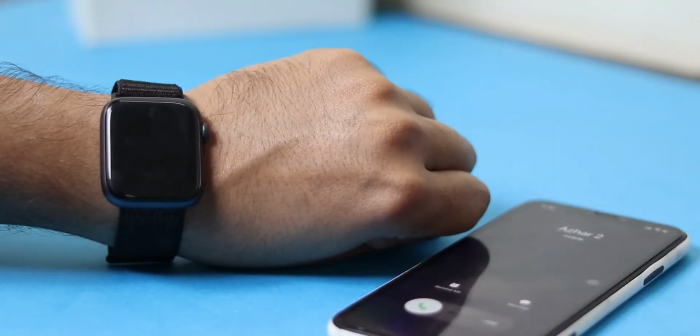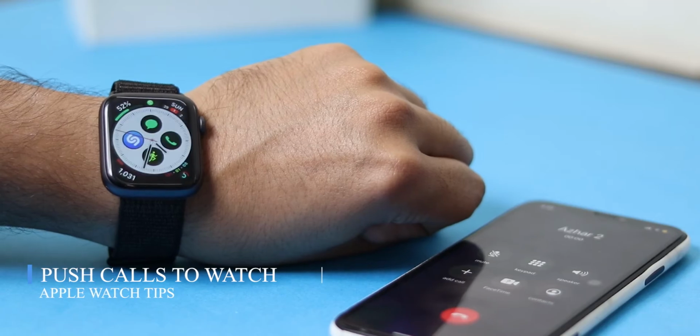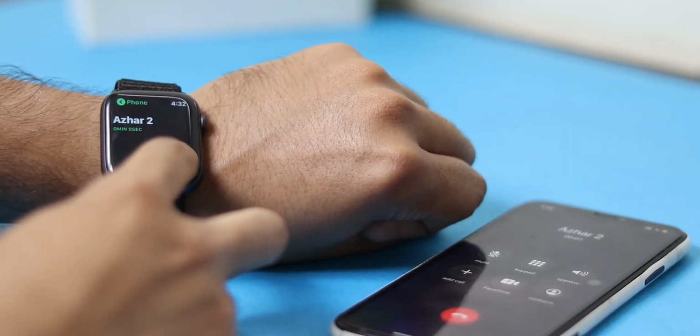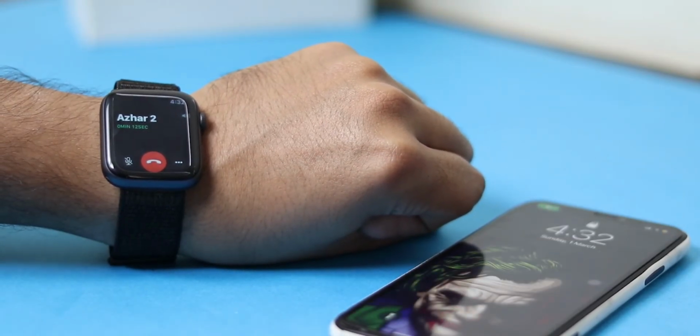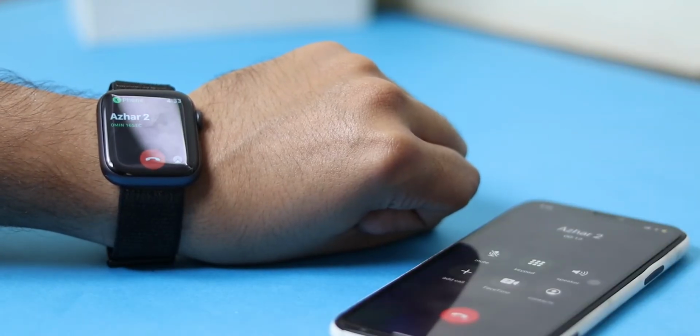Now the next feature is that you can easily take calls or transfer calls from your iPhone to your Apple Watch. If you've answered a call on your phone and you want to transfer it to your Apple Watch, there's a small call icon at the top. You just have to click on it and the AirDrop icon, and then push that call to your Apple Watch. A super handy and useful feature. And if you want to go back to your iPhone, the small green icon, if you click on it, it will directly transfer the call to your iPhone, which is a great feature.